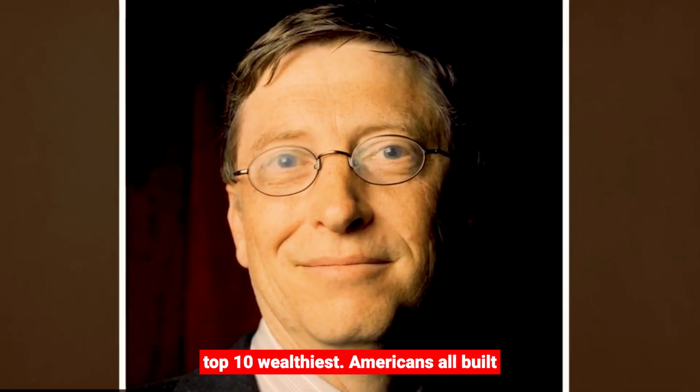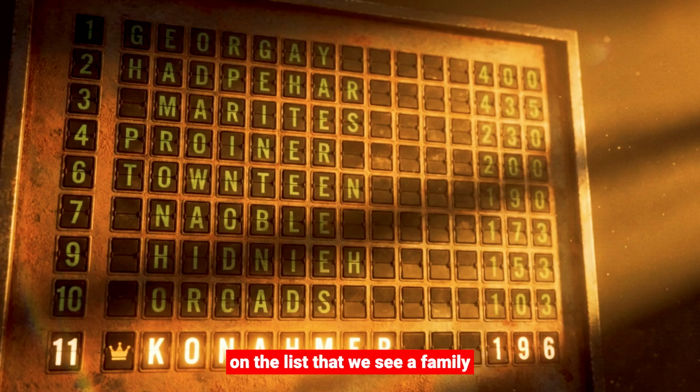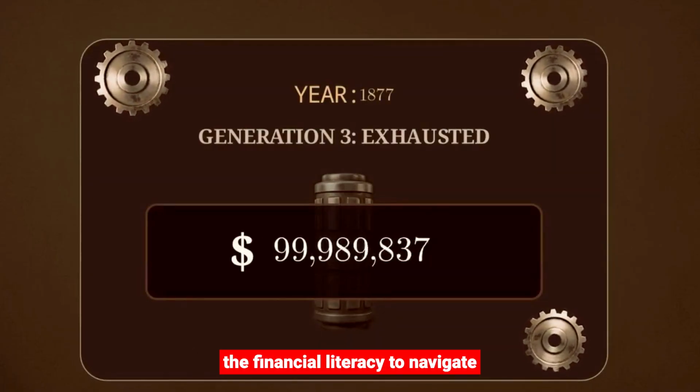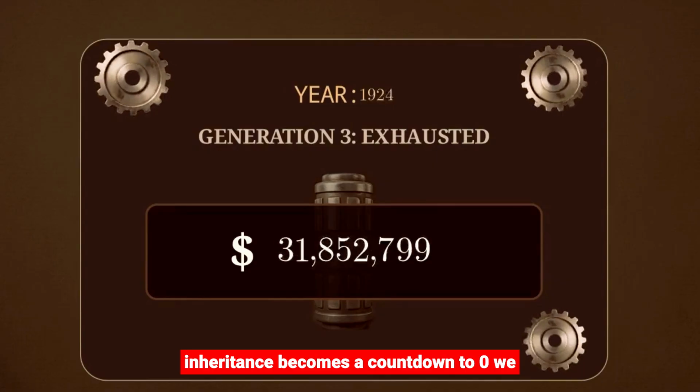The top 10 wealthiest Americans all built their own businesses. It isn't until number 11 on the list that we see a family whose fortune came through inheritance. This historical record suggests that capital alone is a fragile asset. Without the financial literacy to navigate shifting economic eras, even the largest inheritance becomes a countdown to zero.